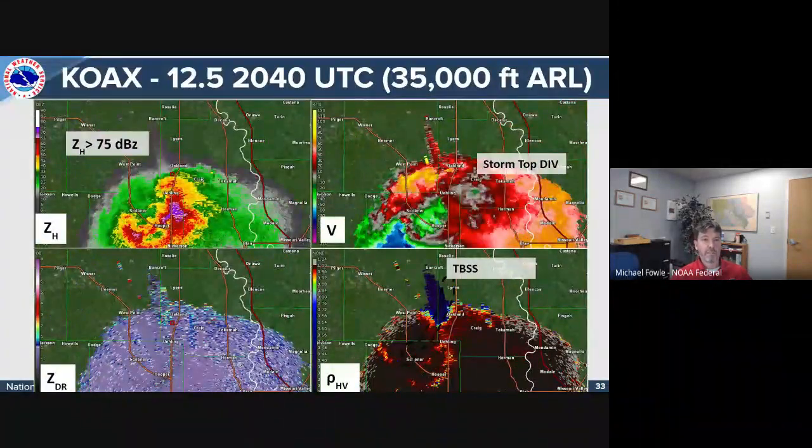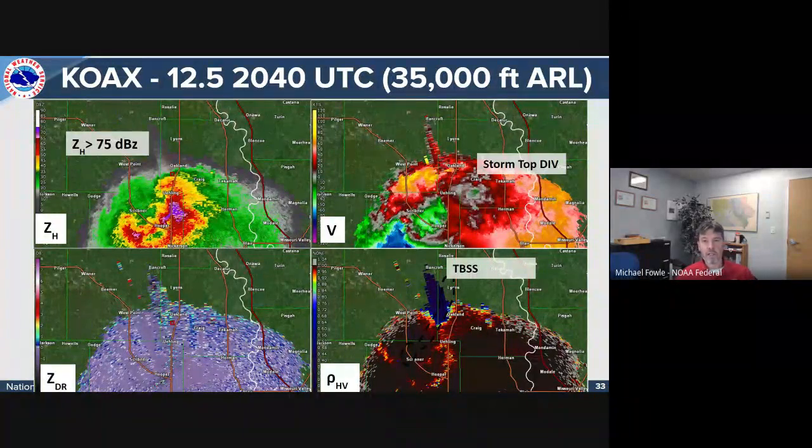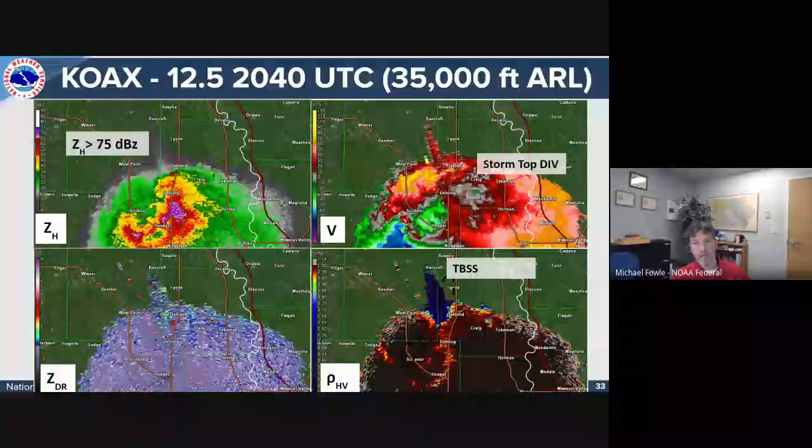And then finally, as we tilt up to 12.5 degrees, now at about 35,000 feet above radar level, you can see a bounded weak echo region there, and off to the northeast, still 75 dBZ. So again, this was not just a splash event. This had some very large hail falling out right in that wind core that we saw. If you were to translate that back to that original 0.5, some larger hail was falling right into that very intense inbounds towards the radar. Again, we're starting to get in the area where you see the storm top divergence increasing. We're not necessarily at storm top here. So again, very impressive reflectivity and velocity structure.